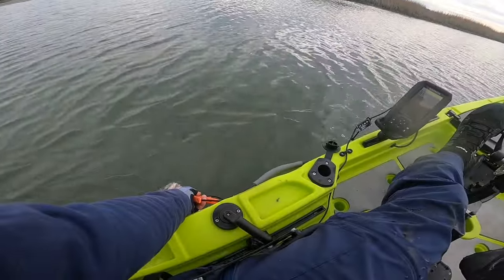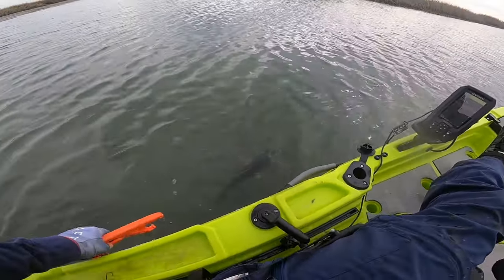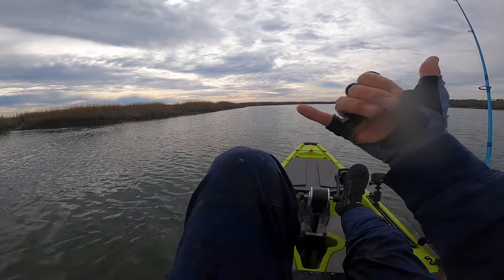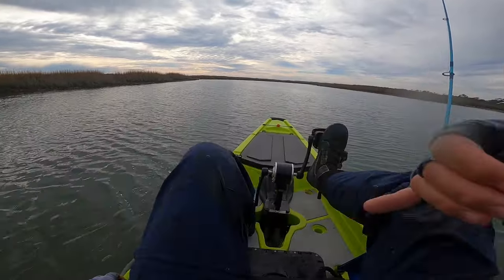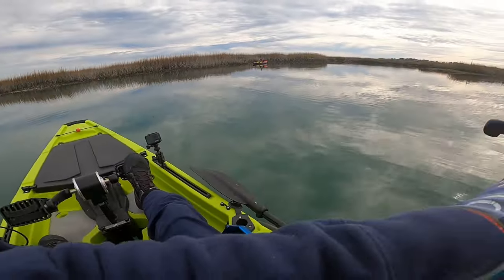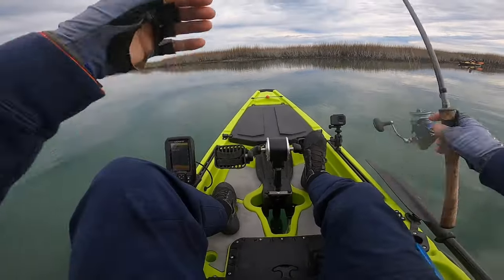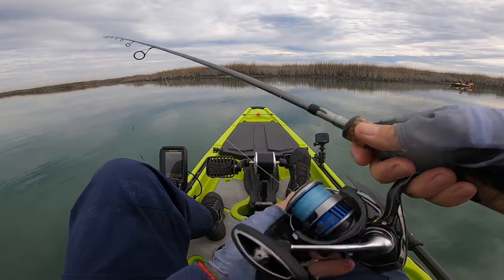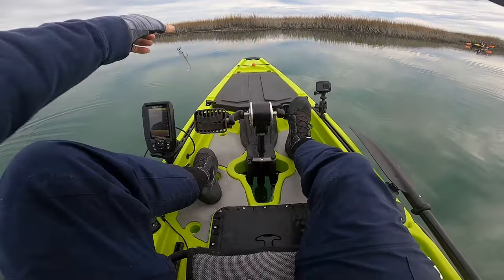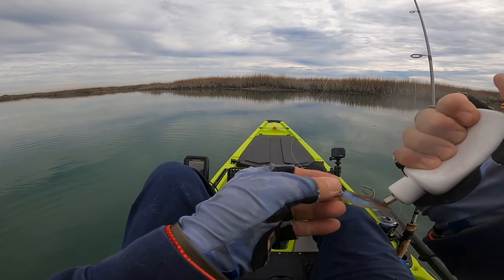I'm gonna give him a little breath here. There he is. And there he goes. Awesome, guys. 22 inch red right there today. Love it. All right, I'm gonna make just a quick switch here. I got that Slim Swim still tied on. Let's see if we can get anything on him. Dial it back down here for a minute, and we're gonna try this real fast.